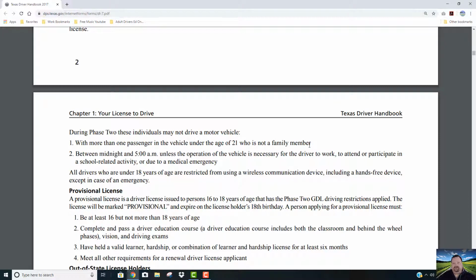So, if you plan on taking all your friends down to Galveston Beach and having a good time during spring break, you may want to think again. You cannot have more than one passenger under the age of 21 in your vehicle who is not a family member. So if you think you're going to get all your BFFs together and just go to the mall, think again. You can only take one, so make sure you pick the right one.